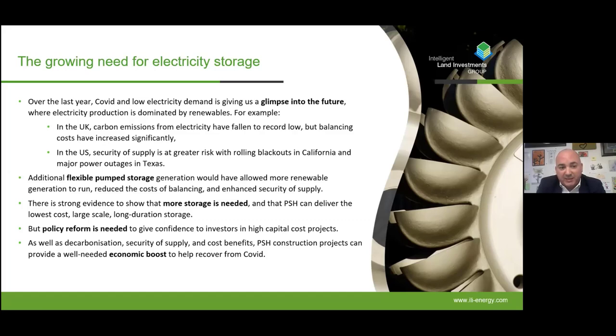And you'll all have seen there's a lot of stuff going on at the moment. Just recently in the US, you've seen a risk of security of supply, where there have been blackouts in California and major power outages in Texas. Now, what we know is if we can get additional flexible pumped storage generation onto the system globally, it's going to allow more renewables onto the system. It's going to reduce those costs in balancing the grid, and it's going to give us all security of supply. So there's lots of positives.